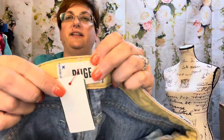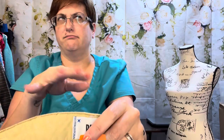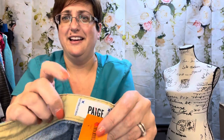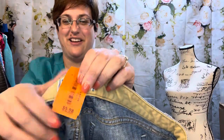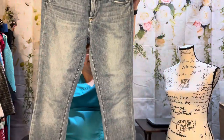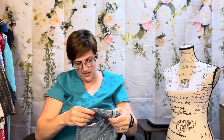And this is also a pair of Paige, size 29. This is the tag I've seen a lot. Not a lot, but when I see a Paige tag, that's what it looks like. Size 29, this is definitely the same person, $5.98. This is a lighter wash. Is this also the Roxbury? This is Kylie Crop, which I believe I might have a pair of in my store. Cotton, lyocell, polyester, elastane, made in the USA.